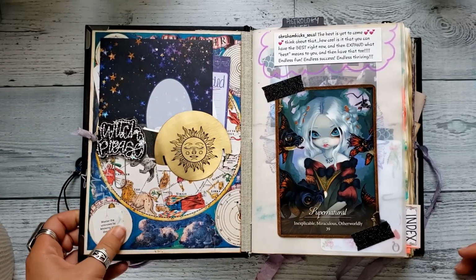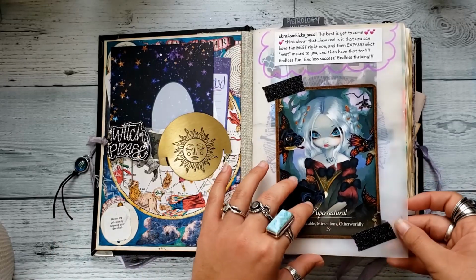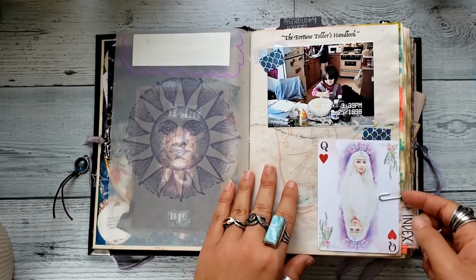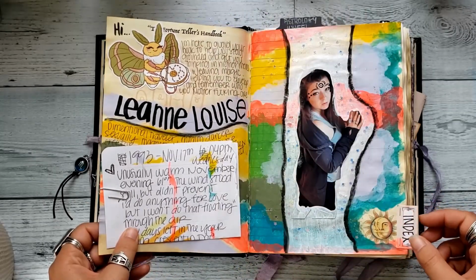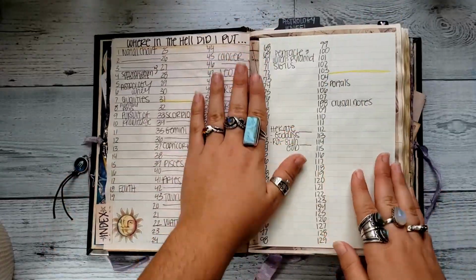A tea tag. I'm pretty obsessed with tea tags, in case you couldn't tell. A card and a little quote. Picture of me when I was a kid. A little dedicated page to myself. And then I have an index.